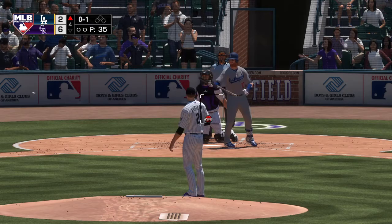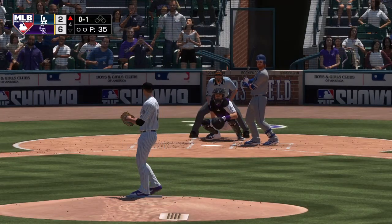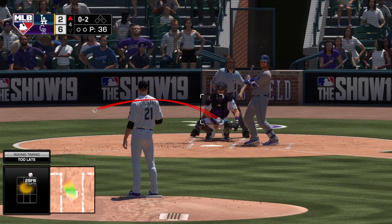Just great approaches by both lineups today. We were around the cage during batting practice. Both were super confident, and it's coming to fruition today. He's 0 for 1 after grounding out in his only trip to the plate so far.